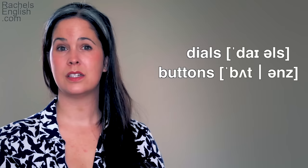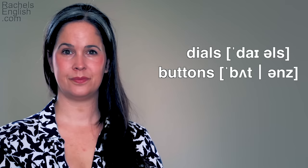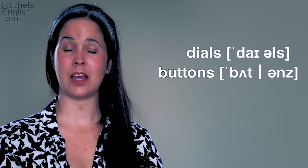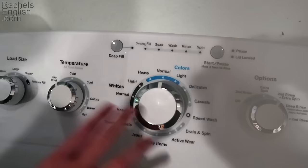Dials. Is your tongue tip lifting? Don't let it. Try again. Dials. Buttons. The double T here is a stop T because it comes before schwa N. So put your tongue into position for the T, stop the air, but don't release it. Then make an N sound. Button, buttons. Say that with me. Buttons. So these are all dials. And these, of course, are buttons.